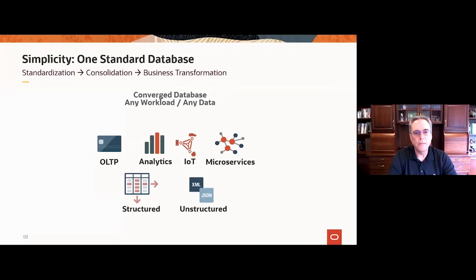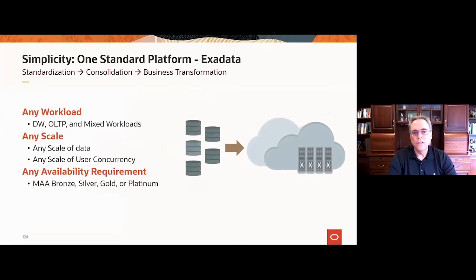Having one database that meets all needs means that we can progress through standardization to consolidation and finally to business transformation. In short, simplicity means deploying one standard database that can meet all of your needs, one database and one platform that can handle any workload at any scale and meeting any availability need.